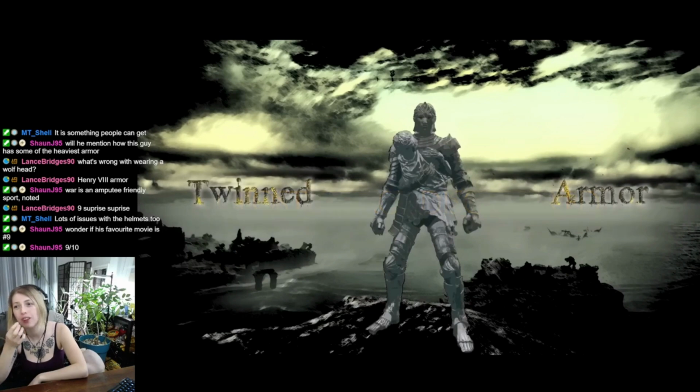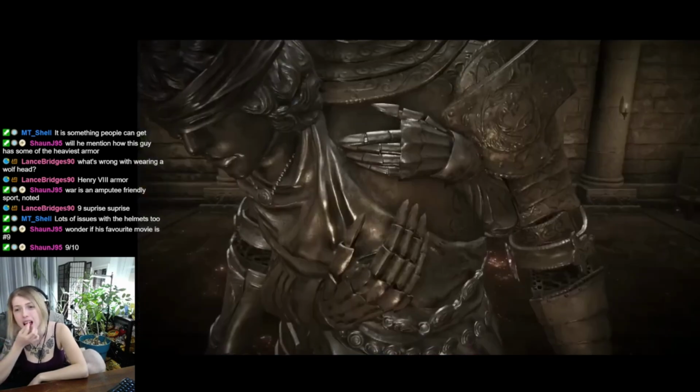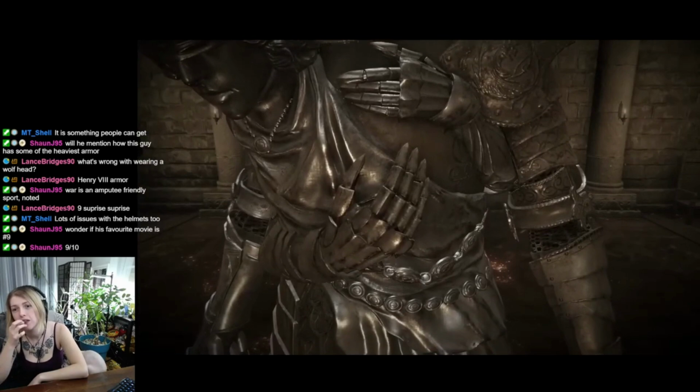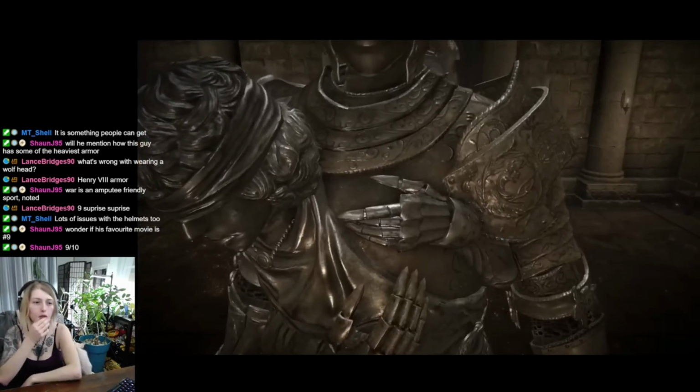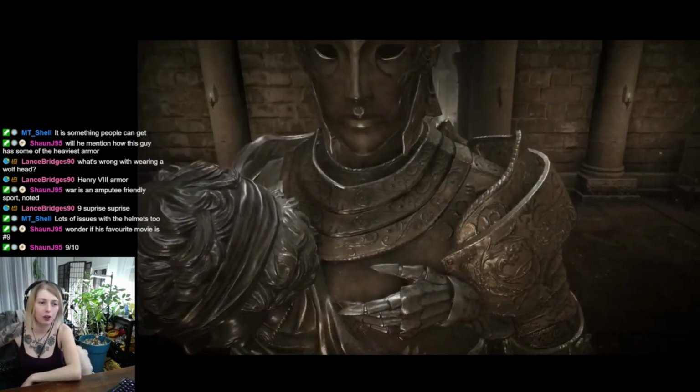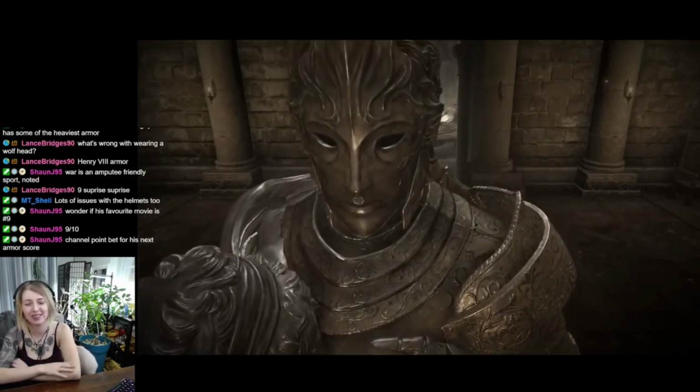Oh, yeah. The twinned set is clearly inspired by the ancient world of classical Greece and Rome, but here that's really turned up to 11. The most historical feature that I can identify here is actually the gold helmet.